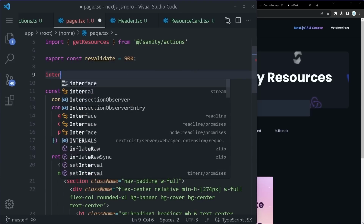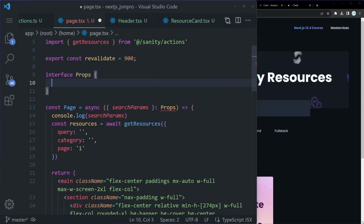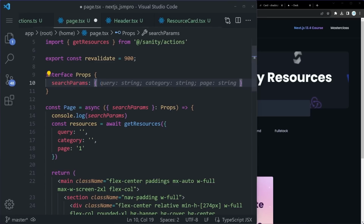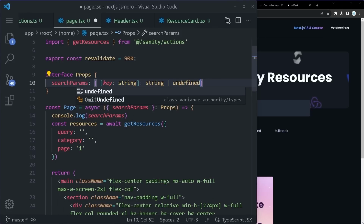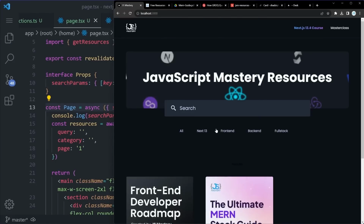And then interface props, where we have search params, is going to be of a type. We have a key of a type string, and then that's going to be of a type string or undefined. So now if we save this, and if you click Next 13 here, nothing changes, right? So we're not yet modifying the URL. And if you search for something, nothing happens.